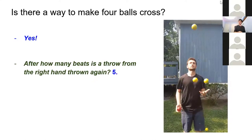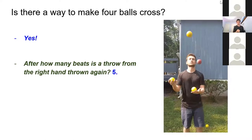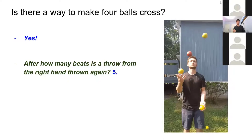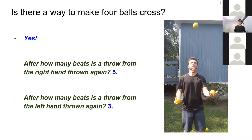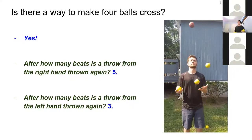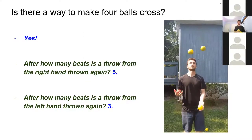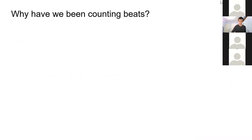We can similarly do the same thing for throws from the left hand. And so the red ball is approaching the left hand now, and we're going to start counting. It's thrown every 1, 2, 3, and then it's thrown again. And so from the left hand, it's thrown every 3 beats. So before, we had that every object in the four-ball fountain was thrown every 4 beats. Now we have that objects from the right hand are manipulated again every 5 beats, and from the left hand, they're manipulated again every 3 beats. And so that's breaking down the symmetry of the heights that I just discussed.